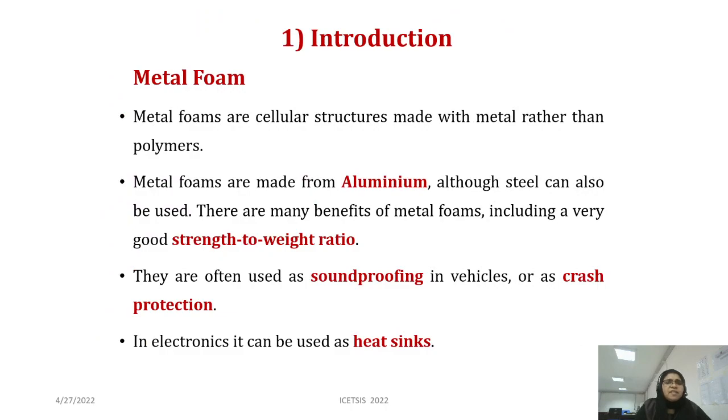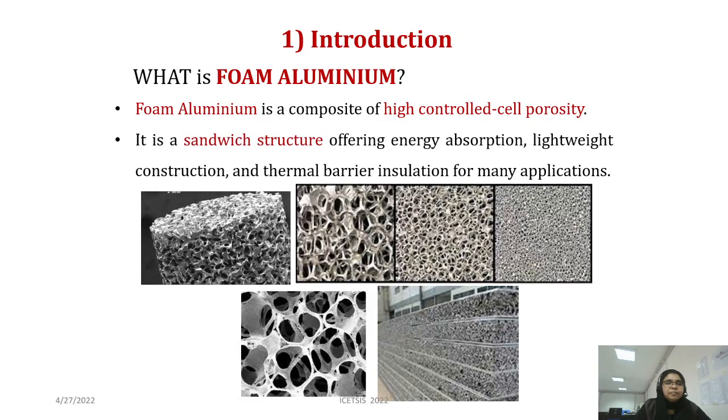Metal foams are cellular structures made with metal rather than polymers. Metal foams are made from aluminium, although steel can also be used. There are many benefits with the metal foams, including a very good strength to weight ratio. This is one of the important parameters with respect to the metal foam. They are often used as soundproofing material in vehicles or as crash protection. In electronics, it can be used as heat sinks.